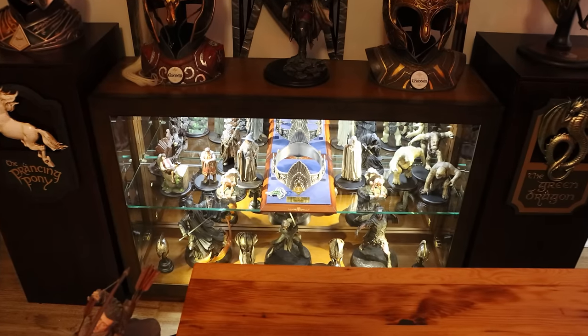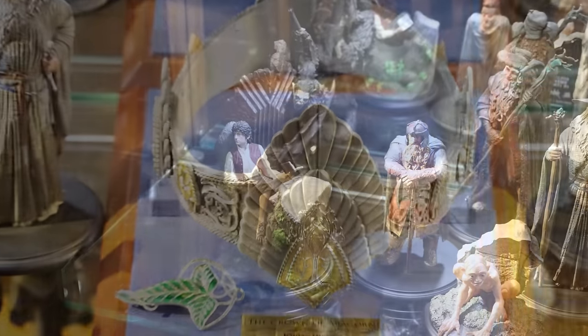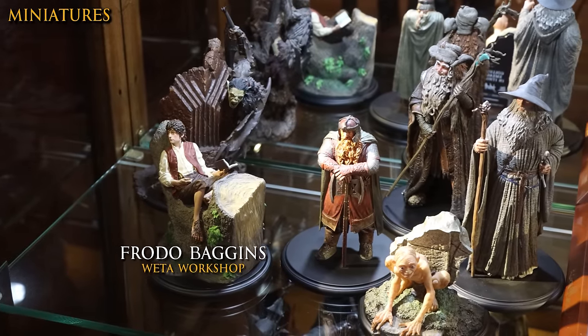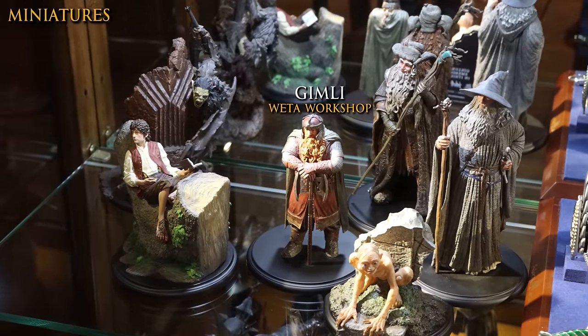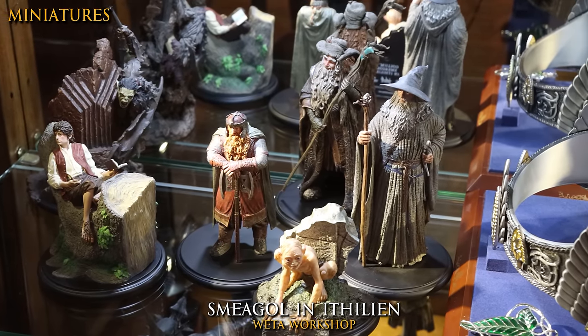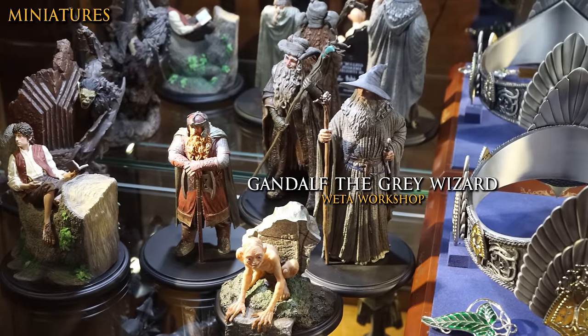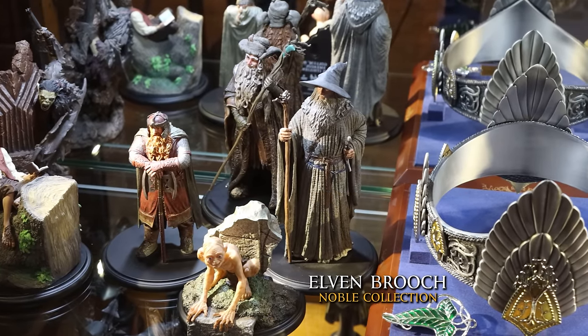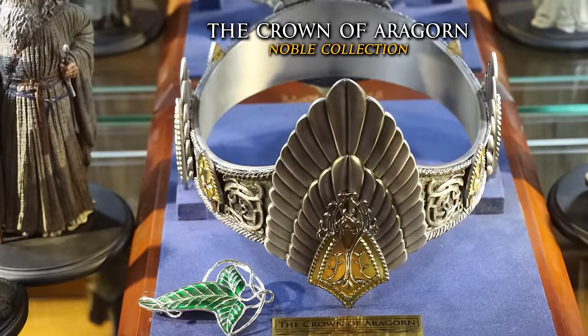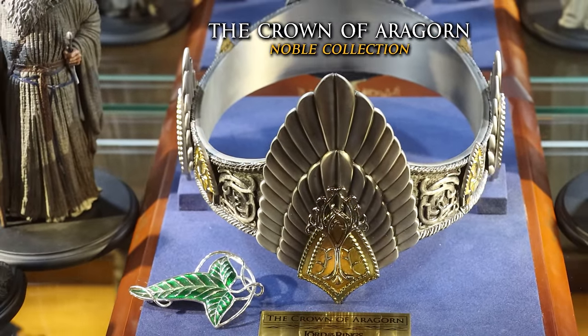Before the final wall, let's circle back to the Sword Wall curio cabinet to look at some Weta miniatures. The Moria Orc, Frodo Baggins, Gimli, Radagast, Sméagol and Ithilien, Gandalf the Grey Wizard, the Noble Collection's Elven Brooch, and another long-sought collectible, the spectacularly beautiful Crown of Aragorn.